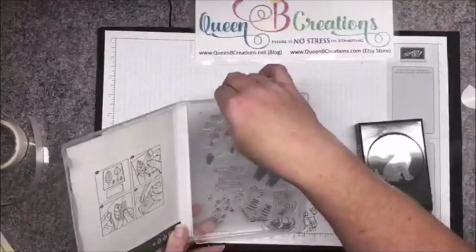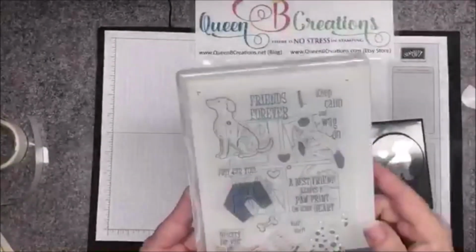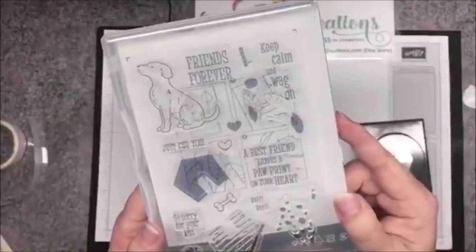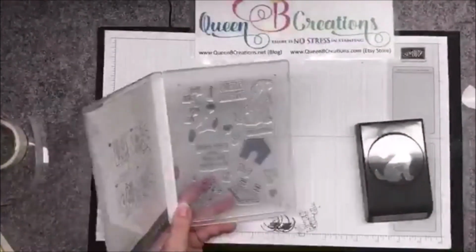Okay, so we have all of them in there. Now if you look at the back, you can read what's in that stamp set, so you know which one you're grabbing. So I thought that was a pretty cool idea for storage.